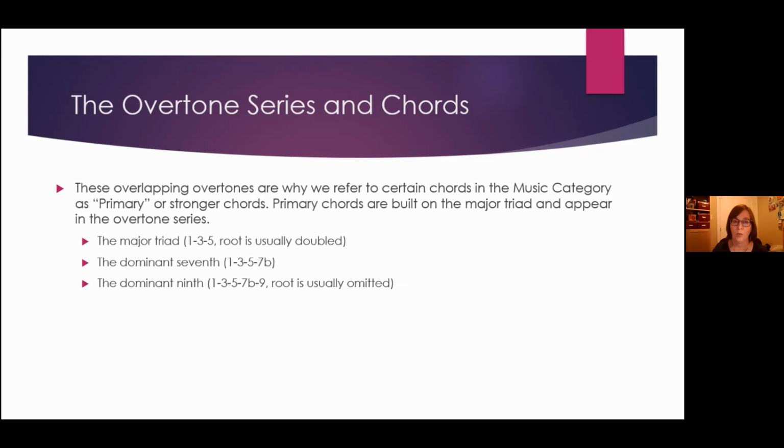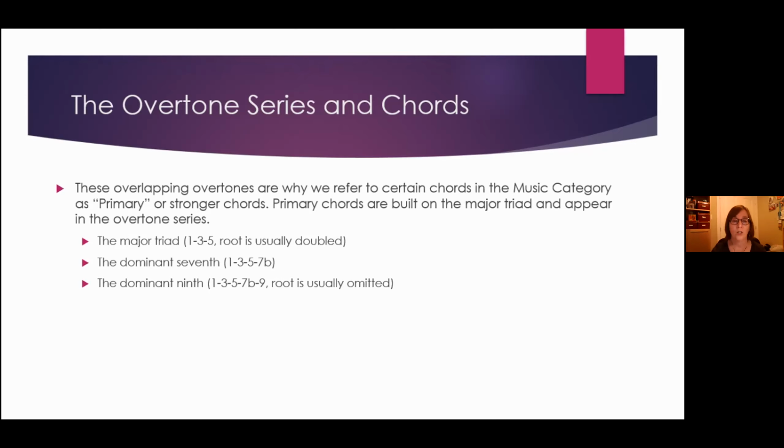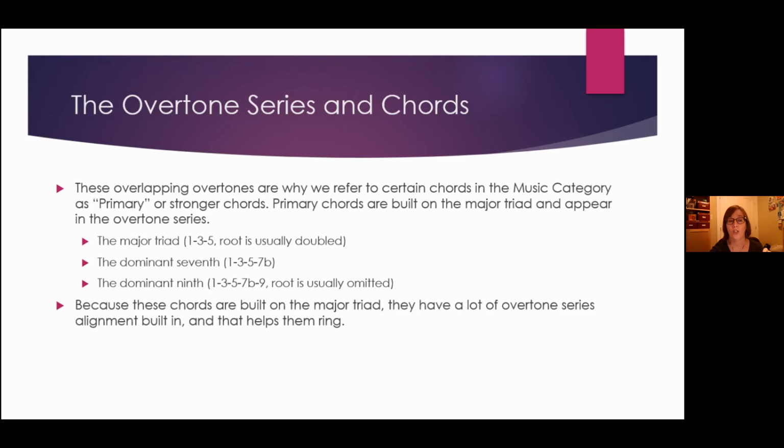So what that means is when we arrange those chords, we're going to be able to have a lot of this overlap we're looking for, and that's going to help these chords ring. We have overlap in other chords too, in the secondary chords. It's just not as predominant. It's not as easy to achieve, maybe. Because they're built on the major triad, there's lots of Overtone series overlap.